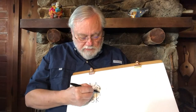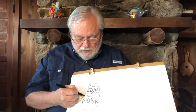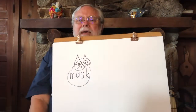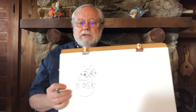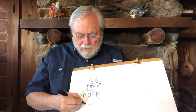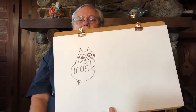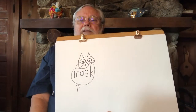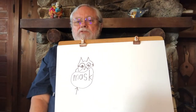Now let's put the word mask into a circle and tie our string on. Now what kind of mask is that? We called that a cat mask. So let's draw an arrow pointing to the word mask. And now let's write cat so we can tell what kind of mask it is or describe our mask.